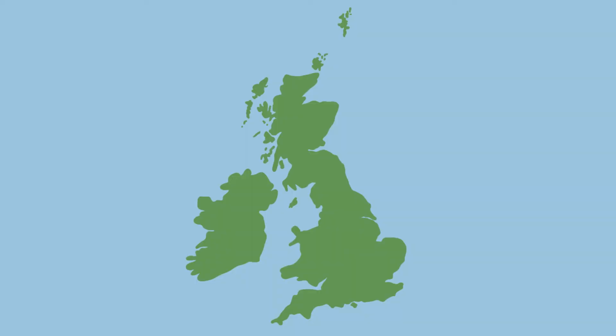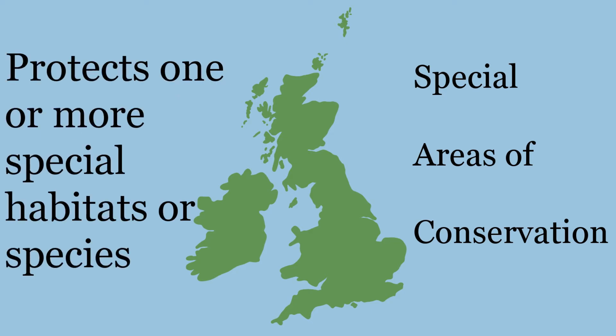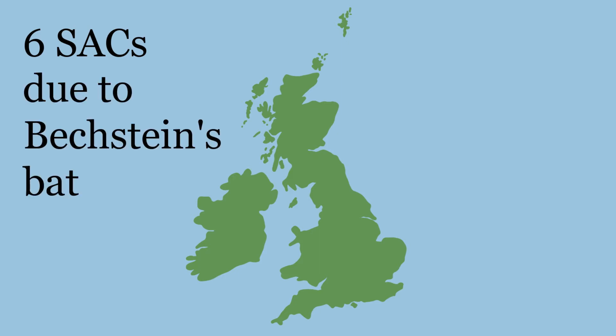The government have defined certain parts of land across the UK as SACs, or Special Areas of Conservation. A Special Area of Conservation protects one or more special habitats or species. 6 SACs have been identified primarily due to the presence of the Bechstein's bat.